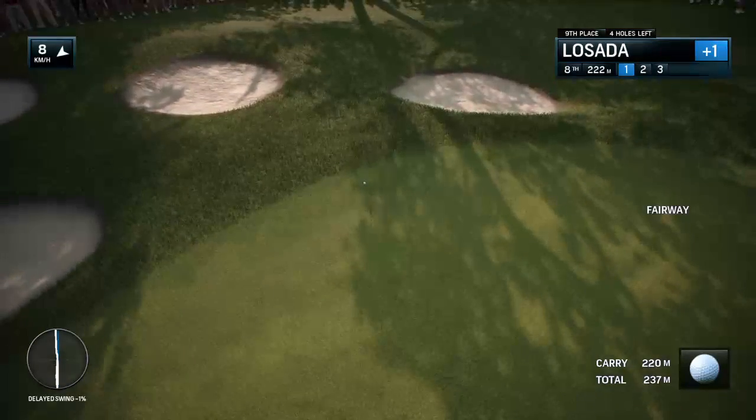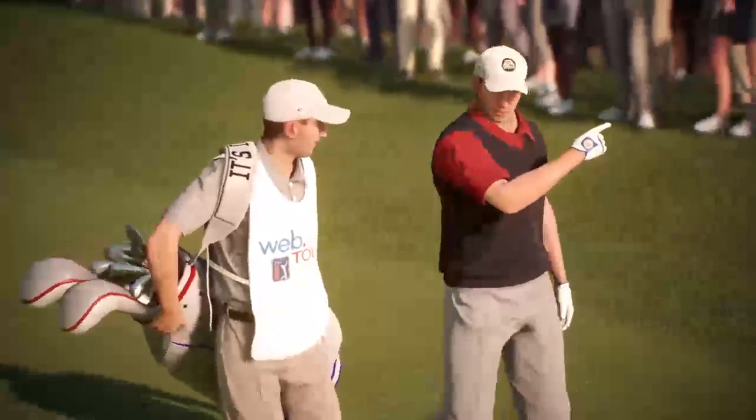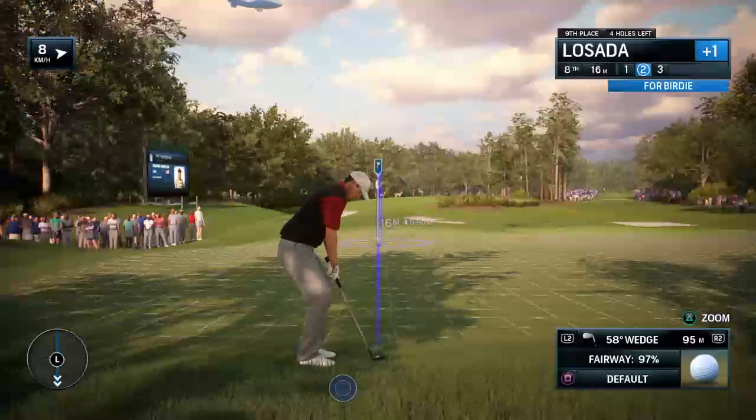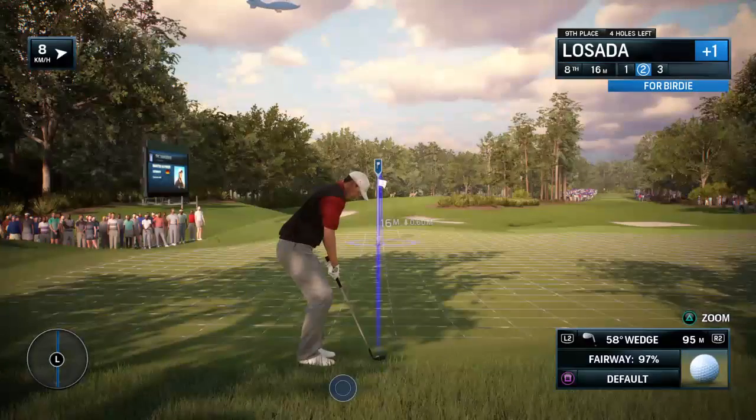Frank, it hit the green, but just didn't have enough backspin. You wonder what he's thinking on that. Frank, you like his chances to walk away with a par here? Well, with a good shot, Rich, yeah, that's certainly on the cards.